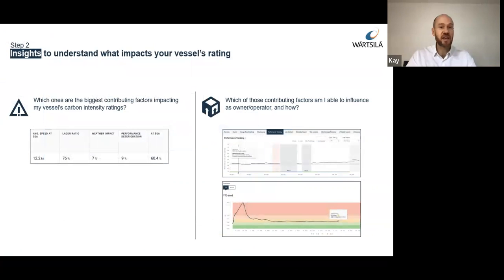In order to understand what factors are impacting the vessel emissions the most, we need to understand exactly how the vessel behaves in different conditions. For example, how different weather conditions and drafts affect the vessel's consumption, or to what extent the current degree of hull fouling contributes to the vessel's consumption or emissions.